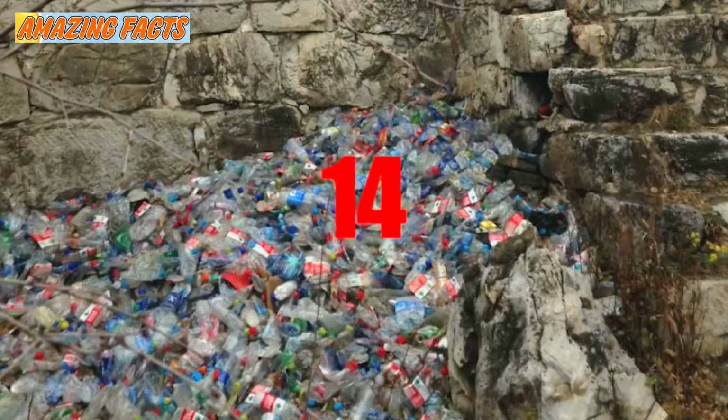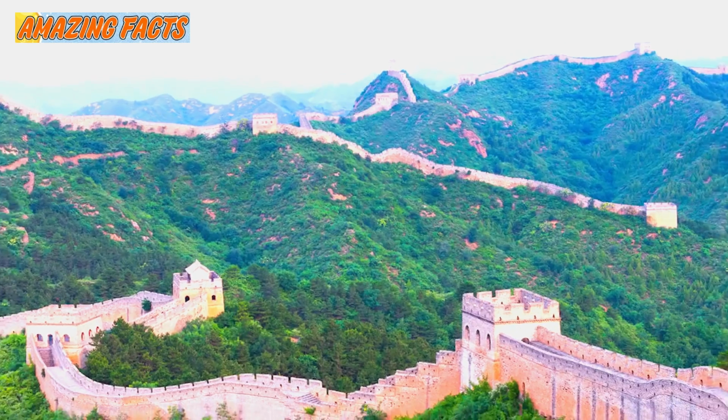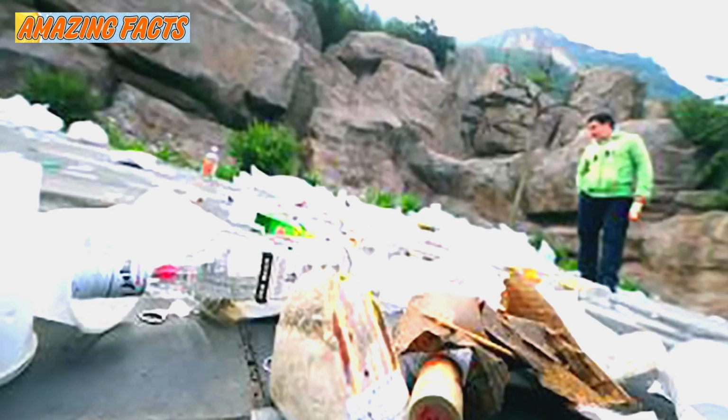14. These plastic bottles actually litter a forgotten corner of the Great Wall, one of China's most legendary accomplishments and one of the wonders of the world. What a true tragedy.